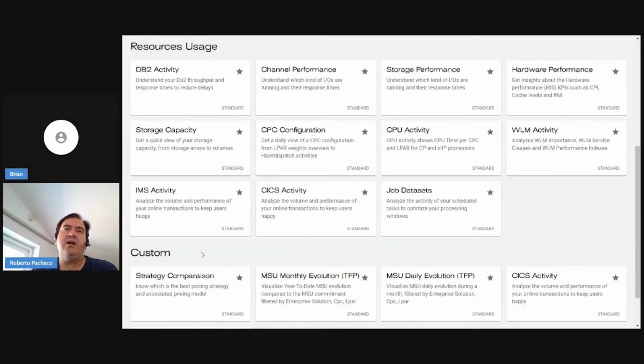The solution has some pre-made dashboards that come when we deliver the solution, but you also have the possibility to customize your dashboards as you want. So this solution is very flexible. You don't need to learn any programming language to customize your dashboards. It's just drag and drop, selecting widgets, and we will see during this demo, okay?